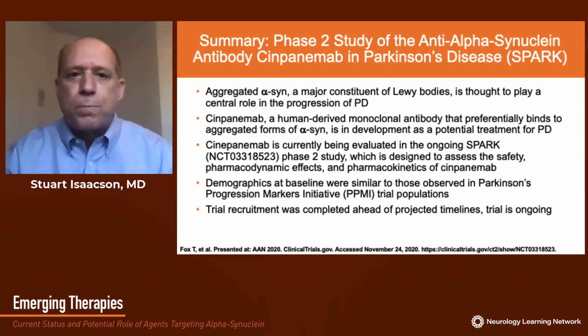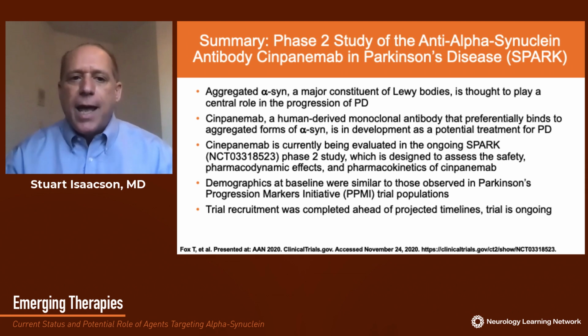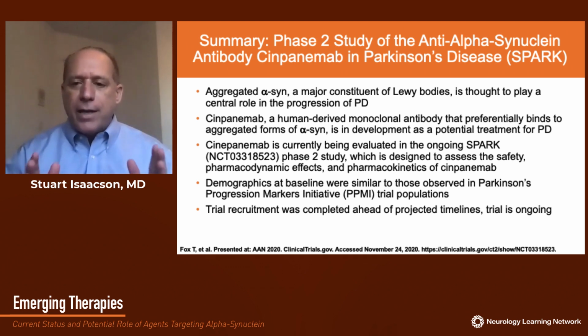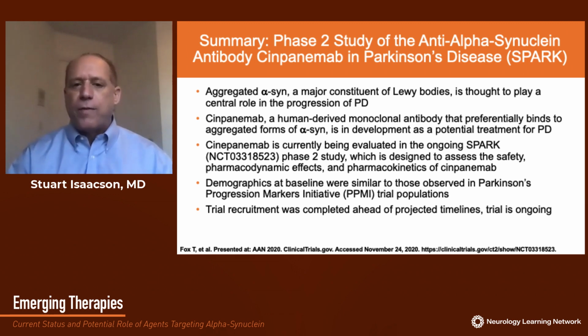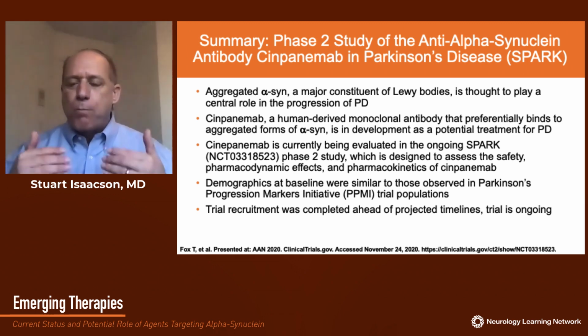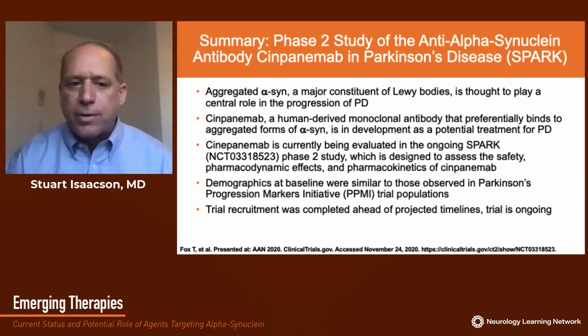In summary, the SPARK study, the phase 2 study of Cinpanemab in Parkinson's disease, aims to identify whether this human-derived monoclonal antibody can have a disease-modifying effect and be safe and well-tolerated. We know that aggregated alpha-synuclein is a major constituent of Lewy bodies and seems to play a central role in the progression of Parkinson's disease. Cinpanemab preferentially binds to aggregated forms of alpha-synuclein that may be propagated throughout the neuroaxis.